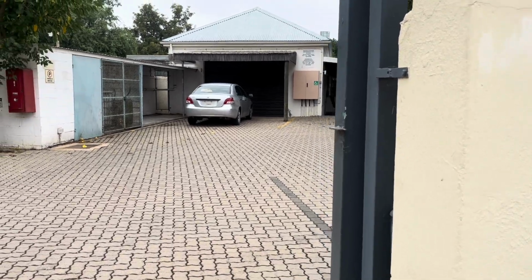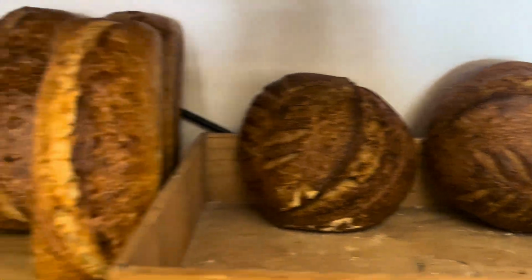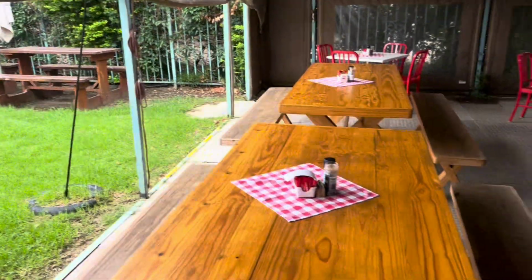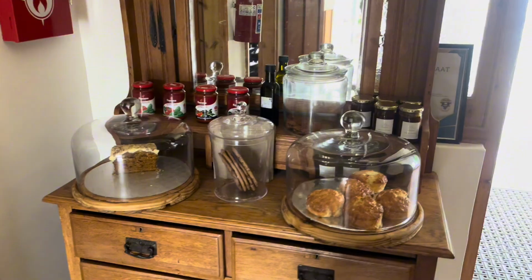Okay, so we have to stop here at the Moorreesburg Bakery. We're just doing a little look around town first, so let's go see what they've got here. The Moorreesburg Artisan Bread stop here has given us the opportunity and will be taking us through a little tour of the entire process. So let's go do that.